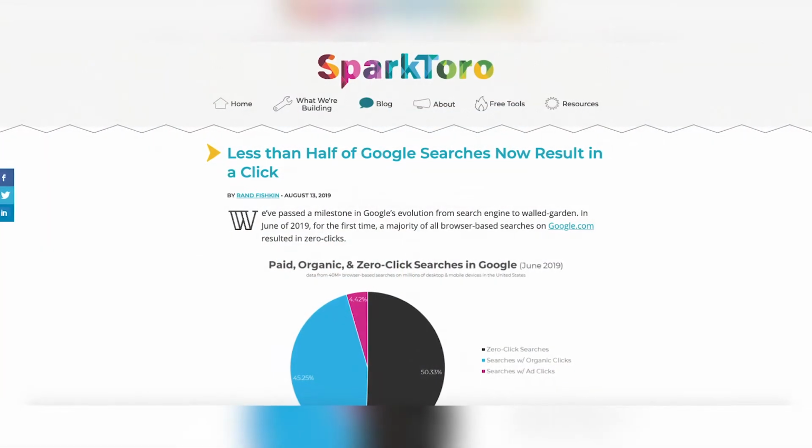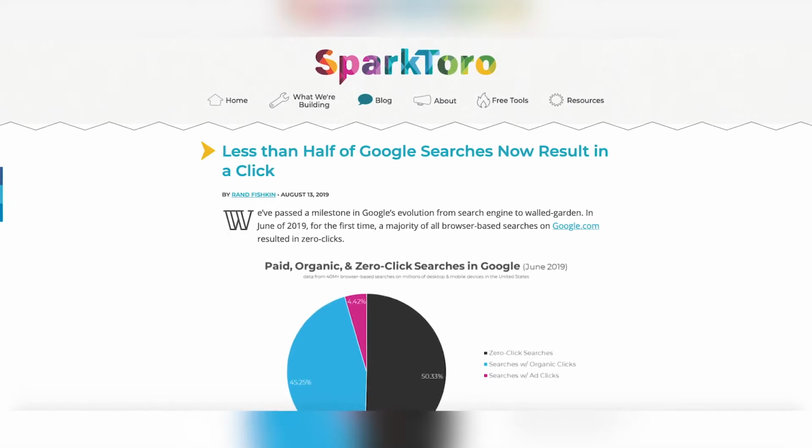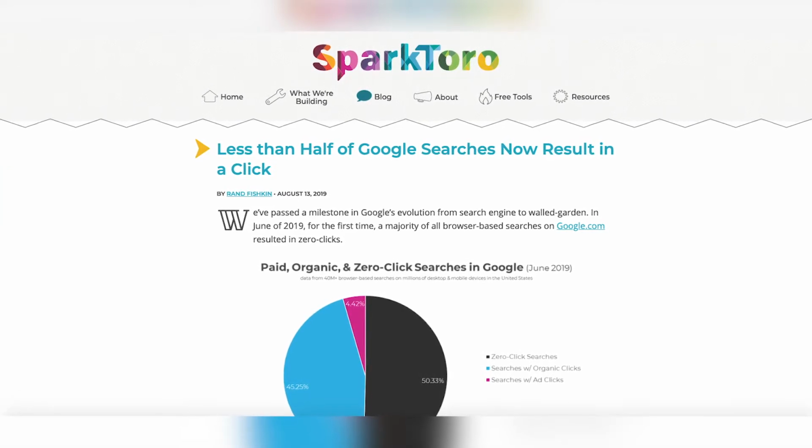We're talking about zero clicks today and a really good article that came from SparkToro. SparkToro is a really great website. Rand Fishkin runs a lot of that over there, which is great. We're huge fans of Rand here. He has a really good article talking about a major milestone that's happened with Google in June, how the majority of browser-based searches are now resulting in zero clicks, which is important worth noting as we think about search and the SEO world.